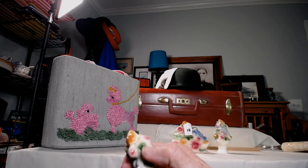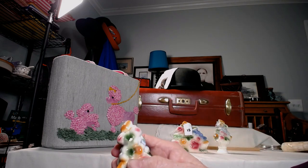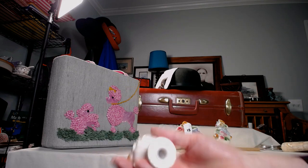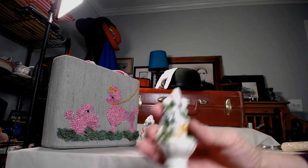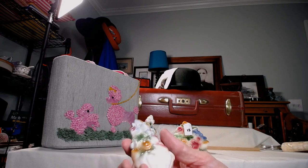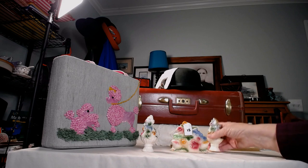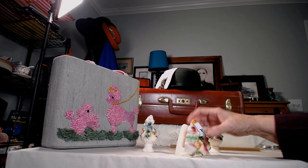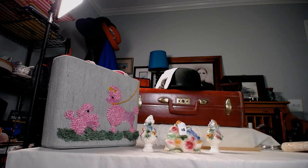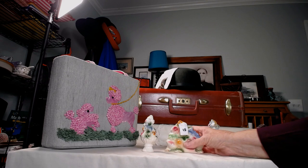There is a little chip on this one there, and a little bit of rough spot on the top. This one appears to be in really good condition. I haven't found any chips or cracks on it, and the napkin holder is in really nice condition, no chips or cracks. So item number 15 is $16.